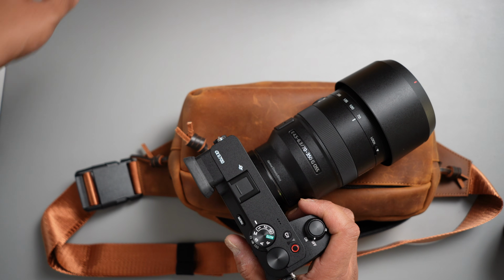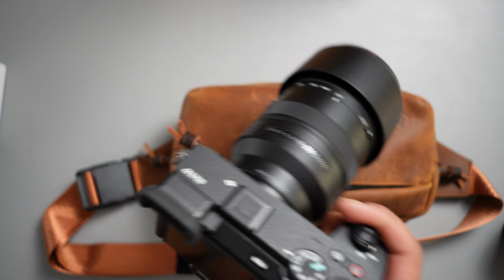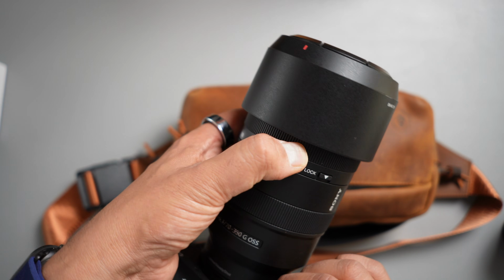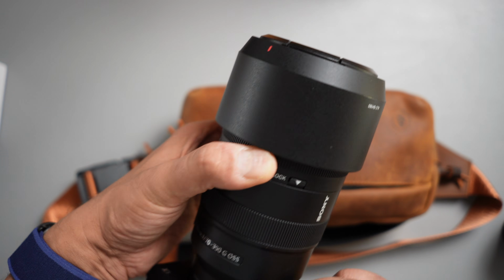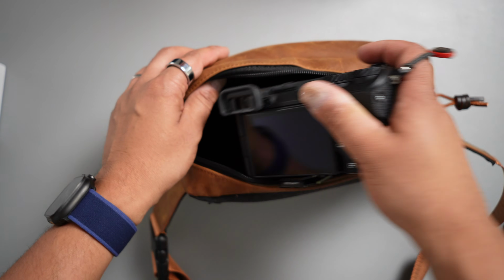But what if you've got a bigger lens? Well, this is the Sony 70-350 f4.5 to 6.3 G lens, which is just over 14 centimeters long. Coupled with the a6700, total length is just under 21 centimeters.